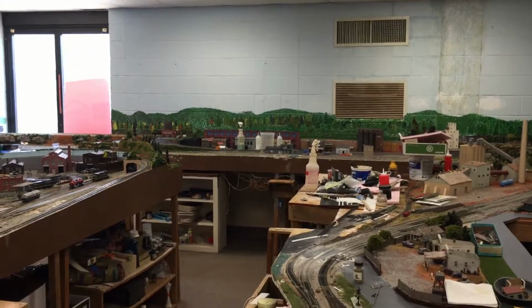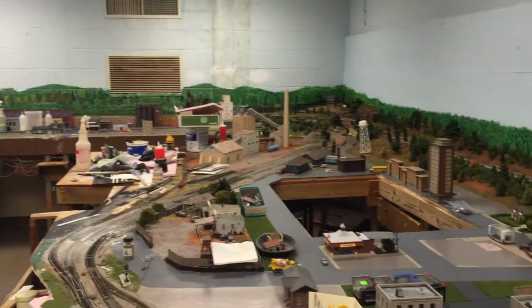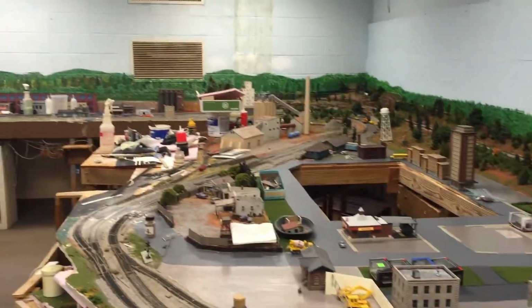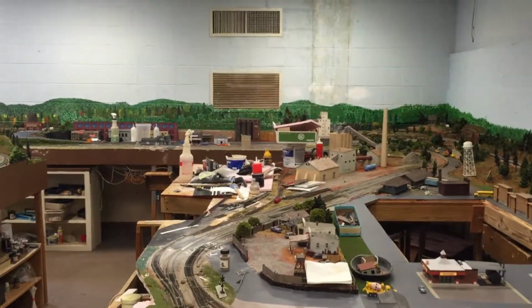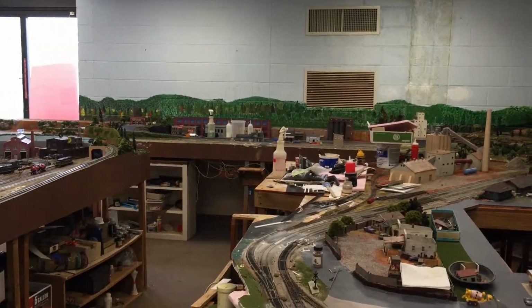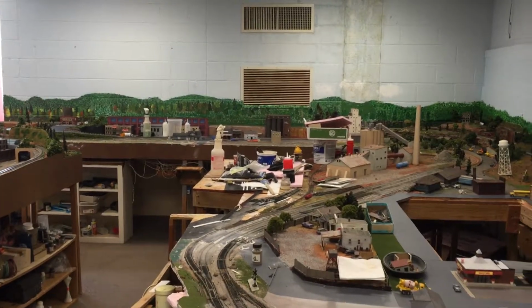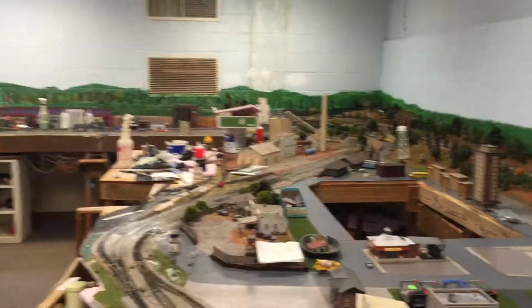Just want to give you a brief overview of the Harris County Model Train Club here in West Central Georgia. It's a double mainline, freelanced, no particular era. And we've been working on it for several years. And just wanted to give an overlook and see what it looks like.